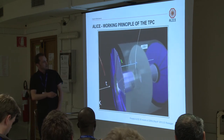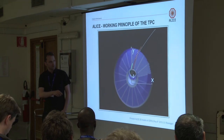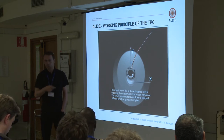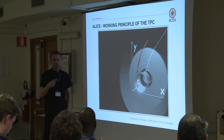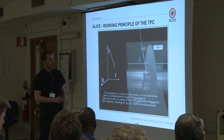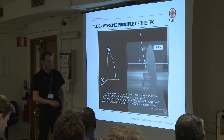And if you then look at the projection here on the x and y axis, you have a curvature due to the magnetic field, the Lorentz force, and you also have how many freed electrons you have along the way, which is a sign for the ionization potential, and therefore, in the Bethe-Bloch curve, a sign for which particle type it was. But in addition, with this beautiful detector, that's why it's called time projection chamber, you also have the projection in time, since you also measure the arrival time at this readout plate.